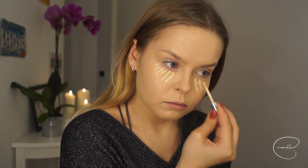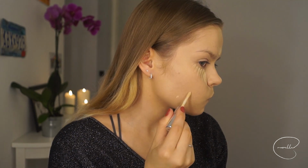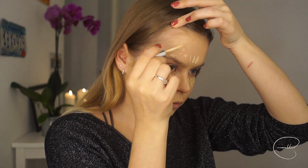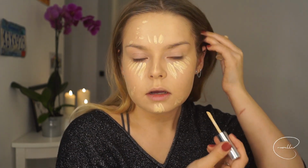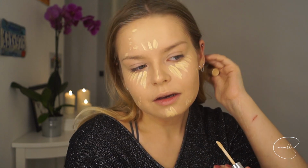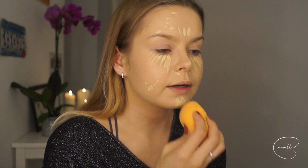Then, when I'm happy with that, I go in with the L'Oreal True Match Concealer in Vanilla also. So I'm basically putting it on, I'm contouring, highlighting the high points of my face, and I am concealing any blemishes that I have, which I at the moment have a lot of. And then we're gonna go back in with the beauty blender.